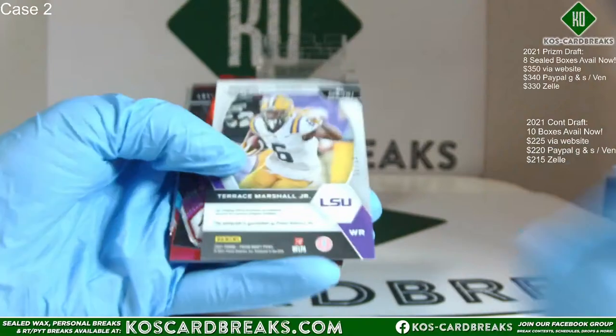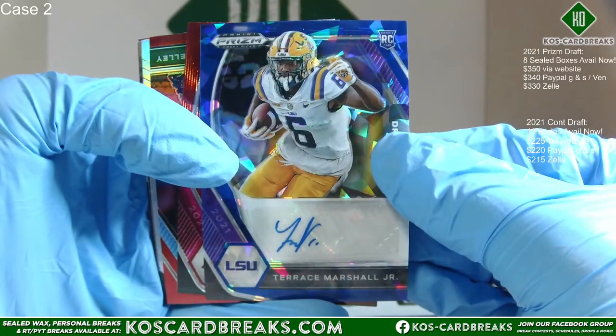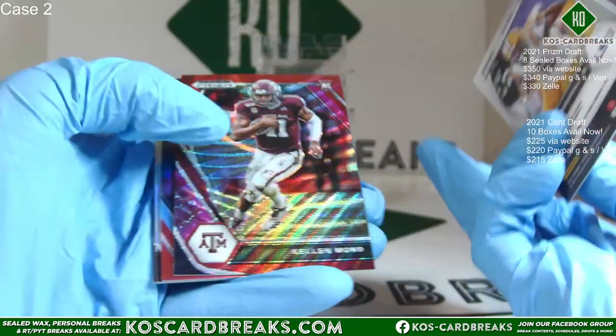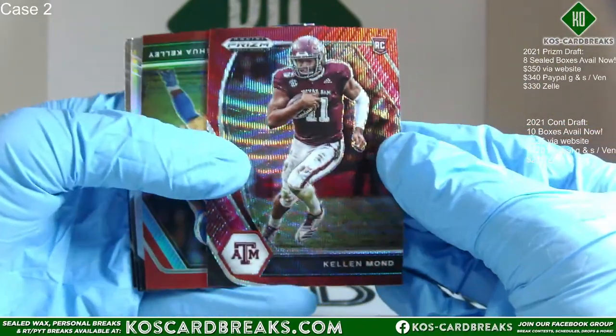Terrace Marshall, not bad, 5 of 75, blue ice, Terrace Marshall. I really do apologize for that. I haven't had that happen before, but thank you for letting us know. We would have discovered it at some point and gotten it to you, but it's always better to do it right now in the stream. Terrace Marshall out of 75, blue ice auto, pretty good one for the last pack.